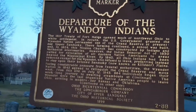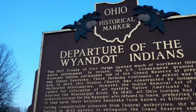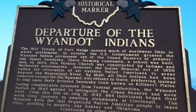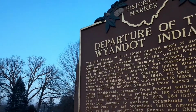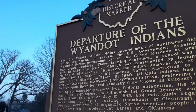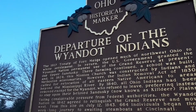Departure of the Wyandot Indians. The 1817 Treaty of Fort Meigs opened much of Northwest Ohio to white settlement and returned the U.S. government granted the Wyandot Nation permanent use of the Grand Reserve, the present-day Upper Sandusky. Farming continued. A school was built, and in 1824, a mission church was constructed by the Indians and Methodist missionaries.